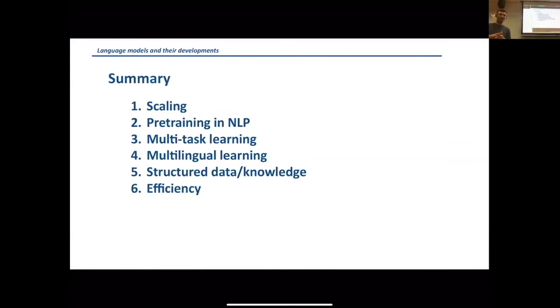So as a summary, in conclusion, the first direction is that more and more people are trying to scale the data and model structures to test their performance. And the second direction is that pre-training is a popular trend in natural language processing, and multitask learning is necessary. If you want to test the model's performance, you must prove that your model has better performance on multitasks. And the next one is multilingual learning.